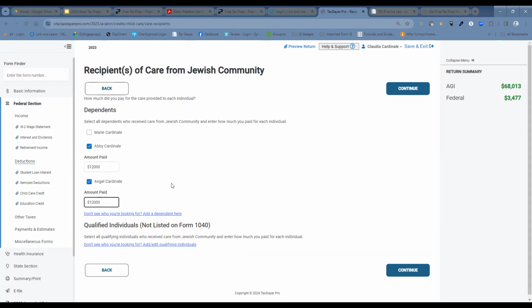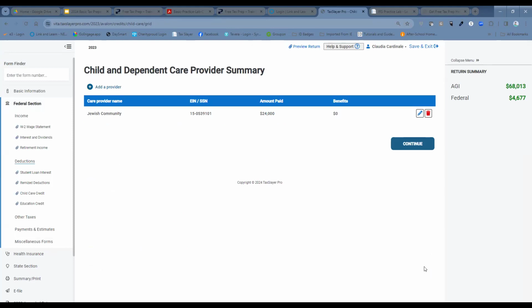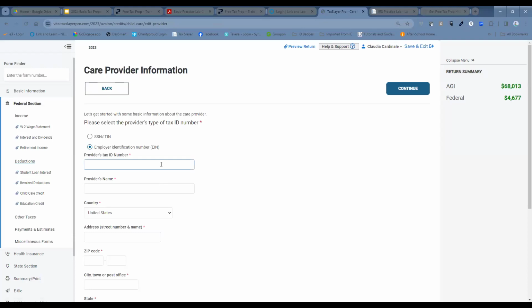So now, because we have put it in and we've split it for the year between the two children, you're going to go ahead and hit continue for me. Now we have one more. She has Marie. She has the baby. So we have to go up here and it's going to say add a provider. We have to do the same exact thing. But now we have to do it for Baskel.